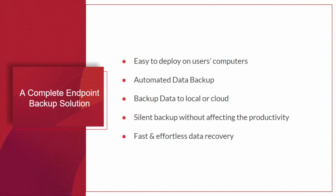And the fifth one is that it should be fast and effortless data recovery. Even if you are hit by a disaster or have to face some abnormal times, you must be in a situation to restore your data without breaking a sweat. That is what we rely on. If that comes along, then it is an efficient endpoint backup solution that you're looking into.